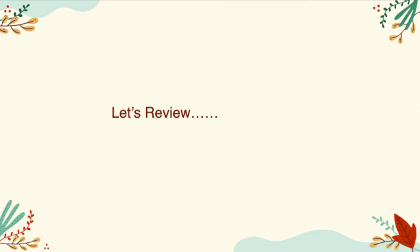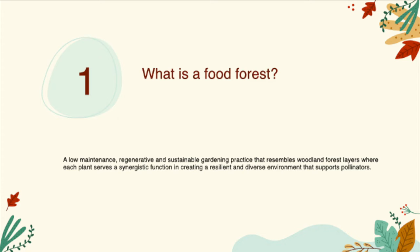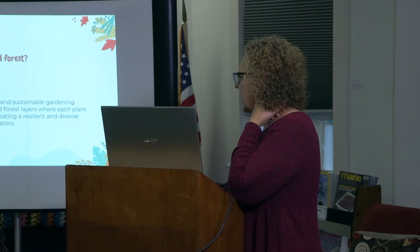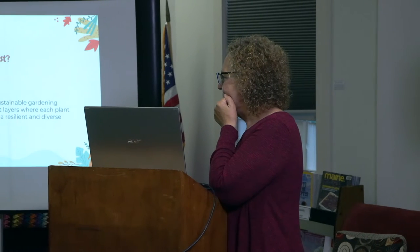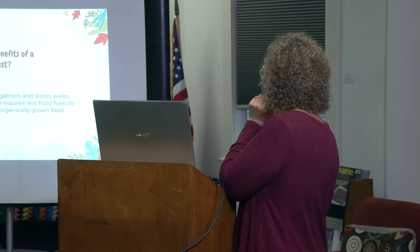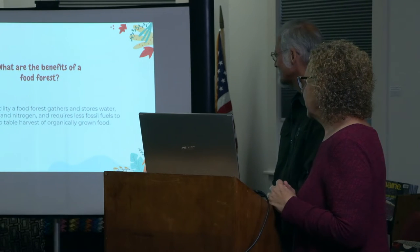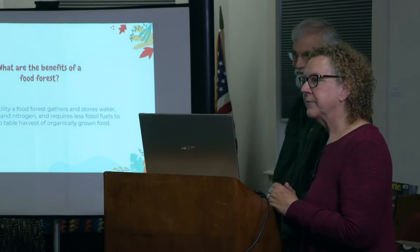So let's review real quick, because I want to leave it open for questions. I'm just going to read these. What's a food forest? A low-maintenance, regenerative, and sustainable gardening practice that resembles woodland forest layers, where each plant serves a synergistic function in creating a resilient and diverse environment that supports pollinators. By building soil fertility, a food forest gathers and stores water, sequesters carbon and nitrogen, and requires less fossil fuels to provide a garden to table harvest of organically grown food.